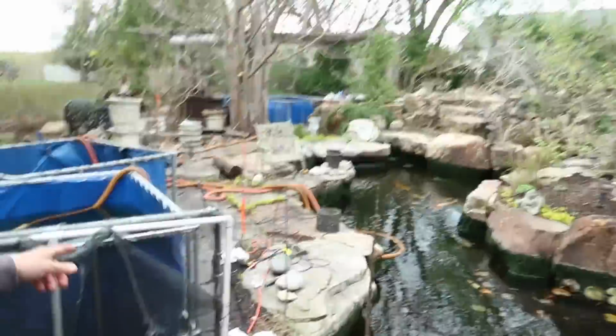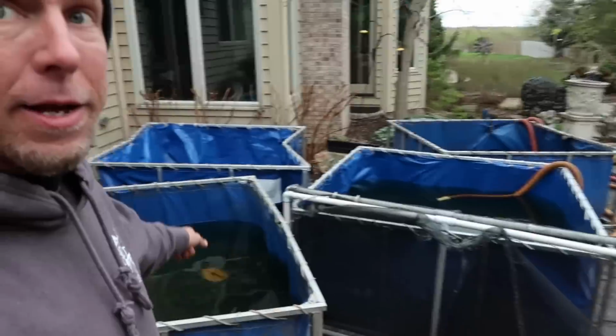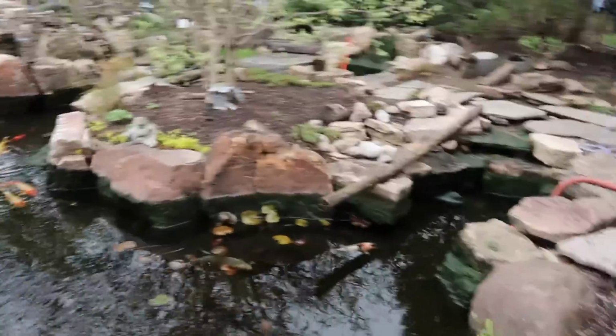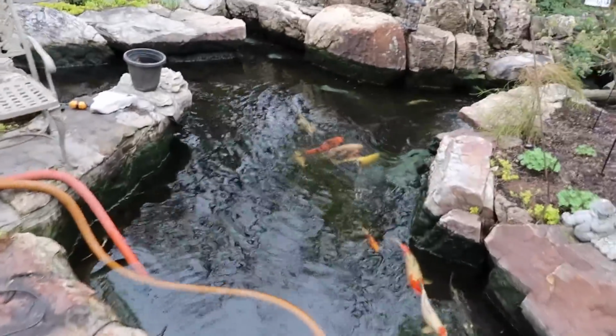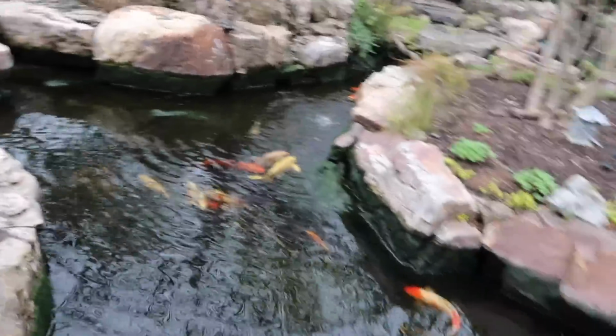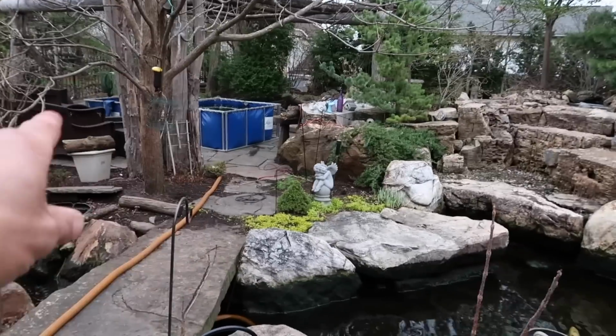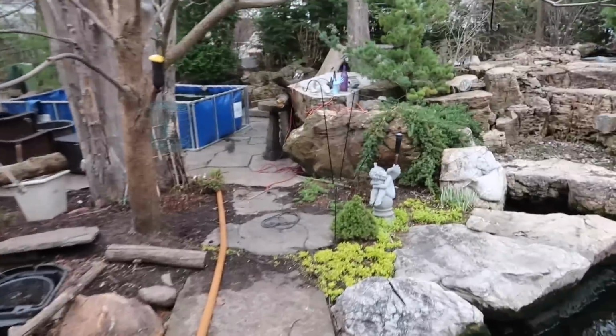First things first is we want to get all the water from in the pond into these holding tanks. Relatively large feature, a few thousand gallons. So we want to harvest and repurpose as much of this water as we possibly can. We got 1, 2, 3, 4, 5. There's another 6, 7 over there. We're gonna collect all this water.